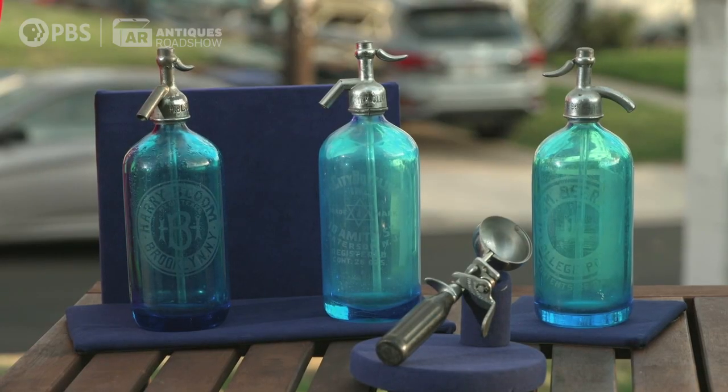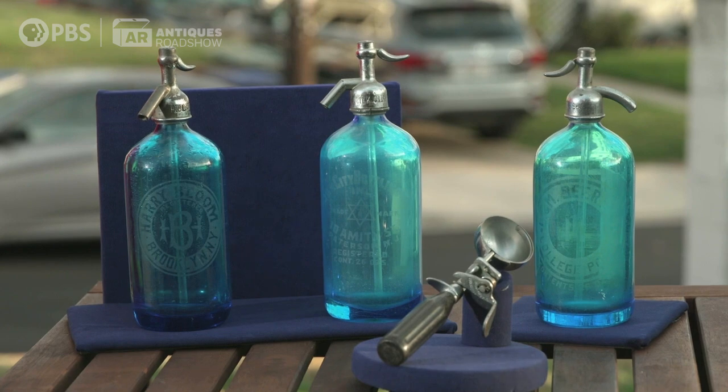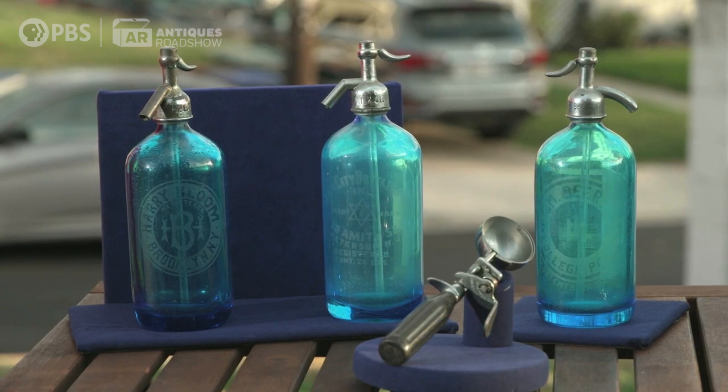I love these things. I still love the blue just as much as I did 20 years ago when I bought them. And I will definitely continue to use my granny's ice cream scoop.